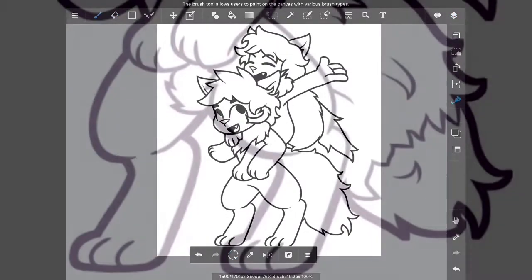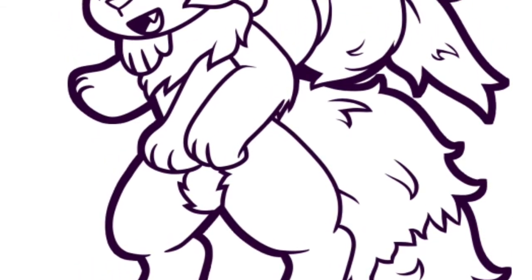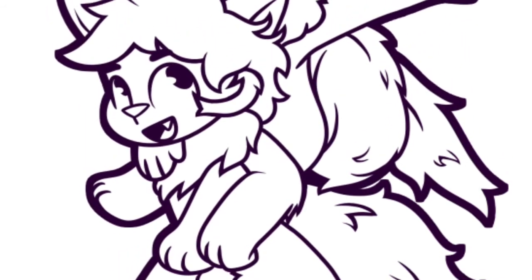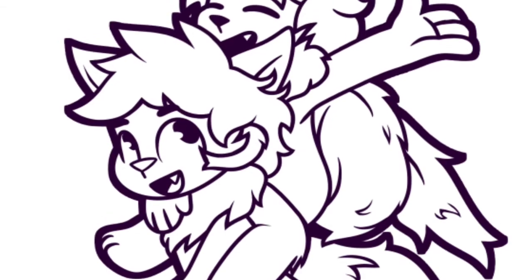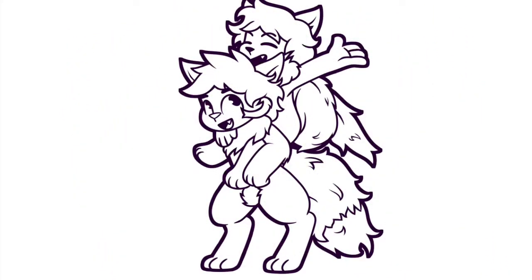Here it is finished. As you can see, I added some more fluff to the tail. I added a little bit of a divot on the tail, more fluff to the tail of the other character on the piggyback, the shine in the eyes as well. As you can see, as I said, I put the line around the outside. This is a full view of it. This is what it looks like, lined and complete, ready for inking and colouring, which I will upload soon.